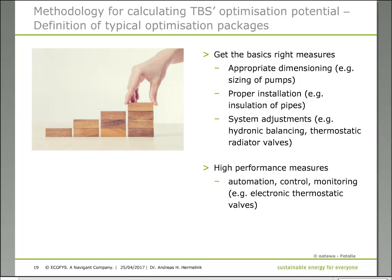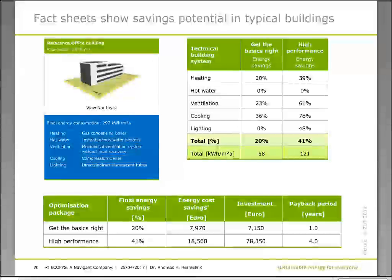On the contrary, the high performance measures, they included all the Get the Basics Right measures, and on top of that, they included automation, control, and monitoring, for example, the installation of electronic thermostatic valves. So for all the different buildings that I've shown you, residential building and non-residential building, we put together measures which made up, first of all, a Get the Basics Right bundle, and on the other hand, a high performance measures bundle. And then we calculated the savings these bundles would have in these different buildings.